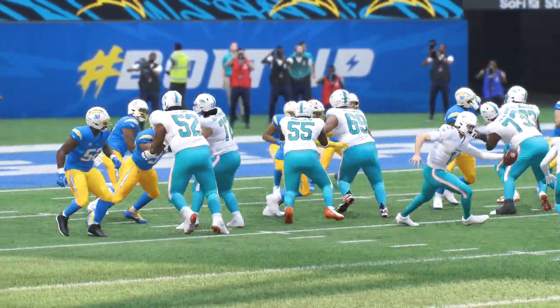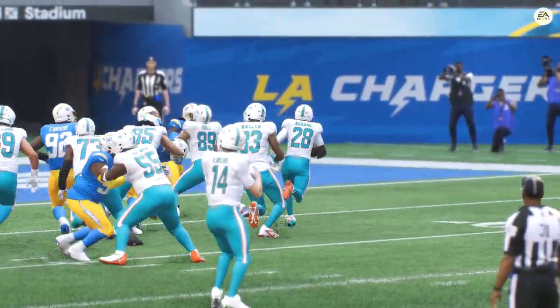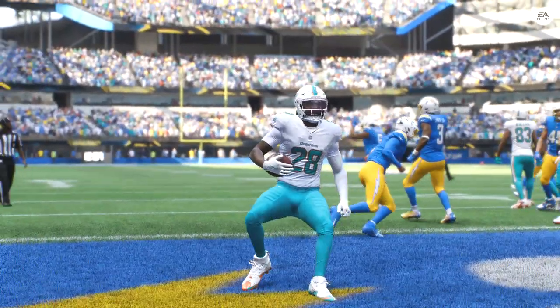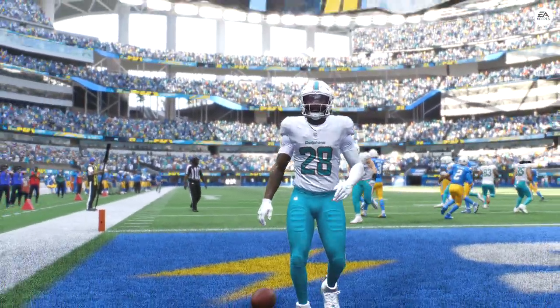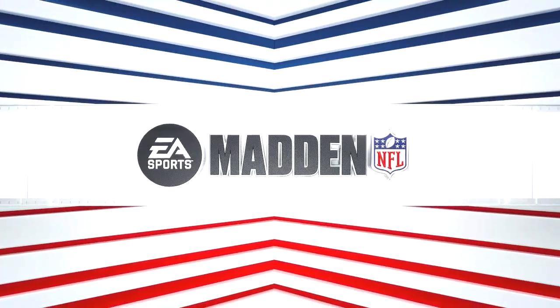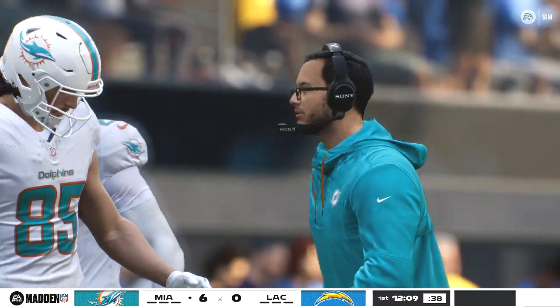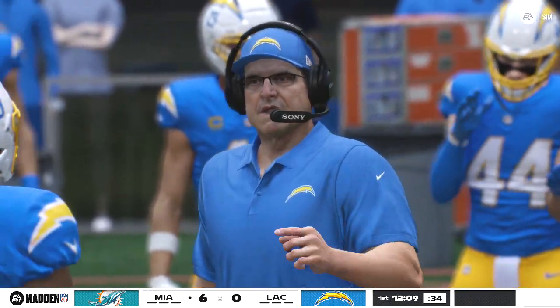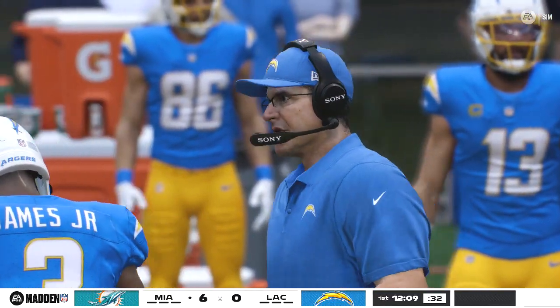Exactly the way they scripted this one. A beautiful opening drive, Greg. Able to find the end zone on the game's first possession. And Mike, the word that comes to mind looking at that drive is execution, and that's exactly what they talked about all week long. They wanted to come out early in this game and establish an early rhythm, and that's exactly what they did with that touchdown drive.